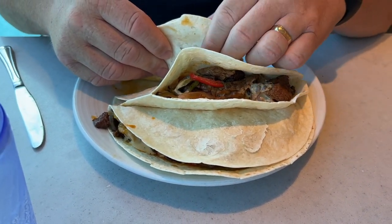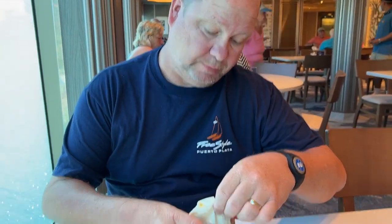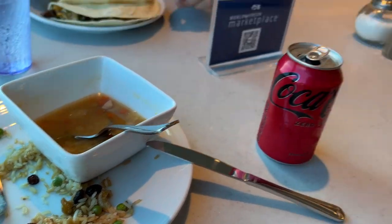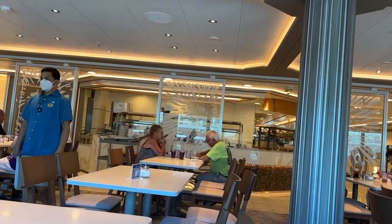I'm going to have some lunch, and then Robert's getting some fajitas, and then I'm going to go back through for some dessert. Robert is back, and he got fajitas. Are they good, Robert? They're very good. I'm glad to hear that. So, I've made my way through my lunch. I will probably go back up there and find dessert.